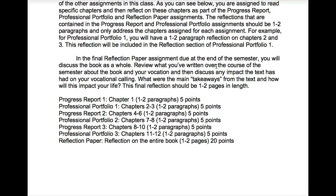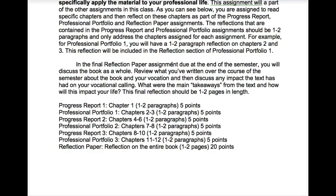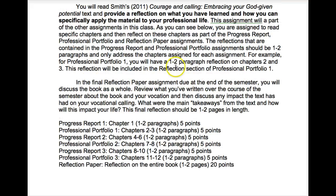So in chapter 1, when you're reading that, think about how you can use this information as an athletic trainer now and down the road. You're going to provide 1 to 2 paragraphs on how the material from the book Courage and Calling has affected you, or potentially can affect you in your vocation, your calling, because that's one of the parts of this particular book. It's the calling that God has for us in our work.